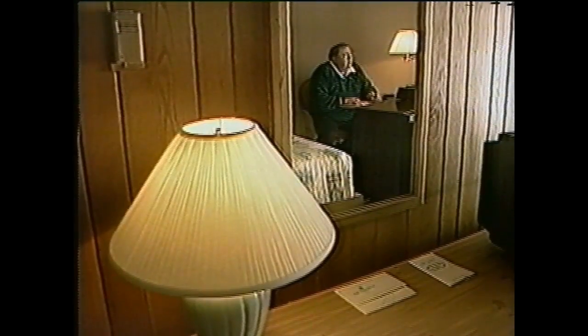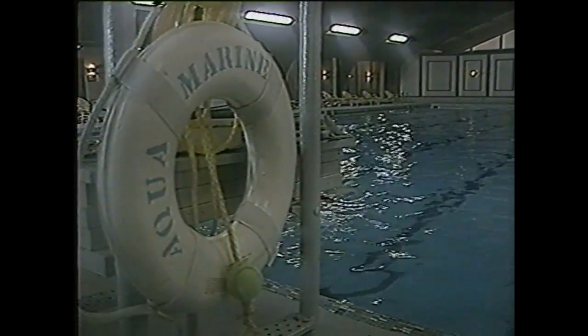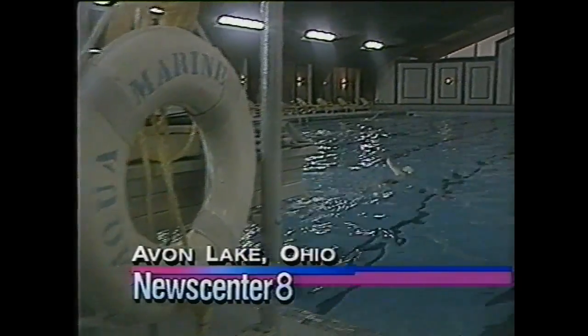A quiet afternoon writing letters or just watching television in your room is the way some of us like to take a break from winter, while others want to get away to do some swimming. But whatever you like to do, we found a great winter getaway destination just a half-hour drive from downtown Cleveland.